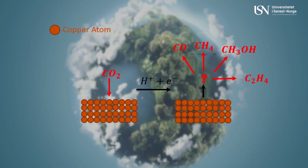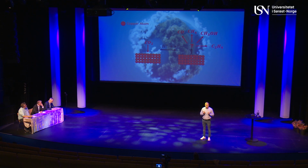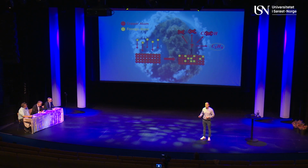So the product distribution is governed by how the CO2 interacts with the surface layers of the catalyst. So by changing the chemical properties of the surface, we can also change the product distribution. And so we will do this by implanting a tiny amount of foreign atoms into the copper surface. And by carefully controlling this amount, we can tune the selectivity and end up producing only one product.